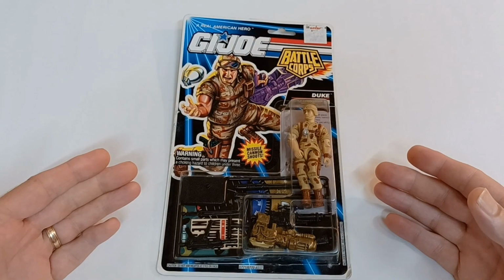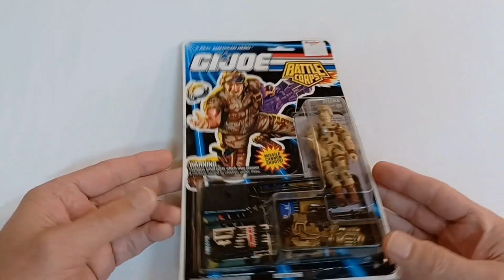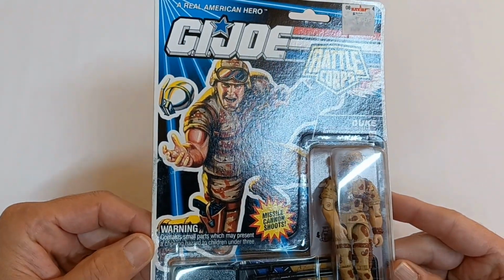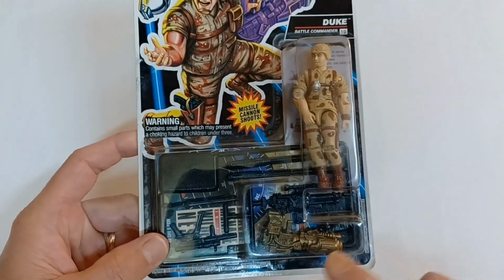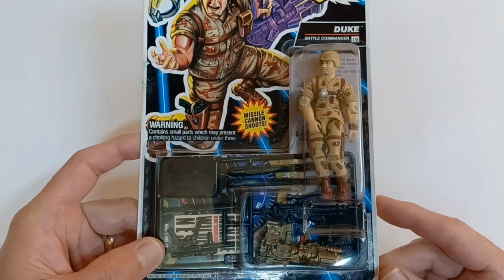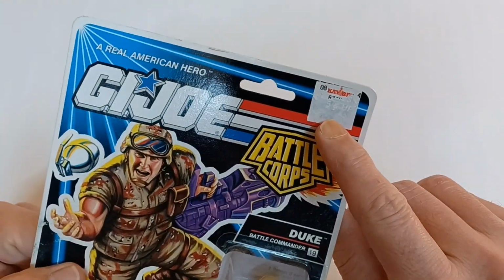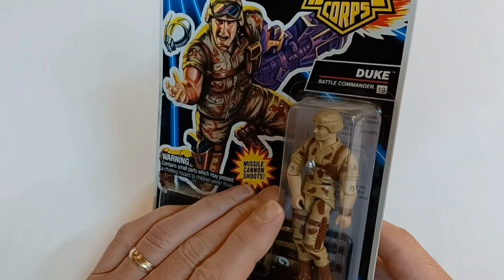Today we have the G.I. Joe, a Real American Hero, Battle Corps action figure of the Battle Commander Duke. Here he is tossing a grenade on the card back. And he has a missile cannon, which actually shoots, and we'll see if it shoots after all these years in the package. Still has the remnants of a KB price tag from back in 1992.